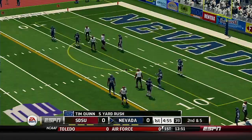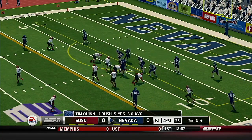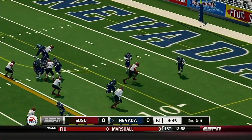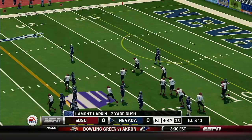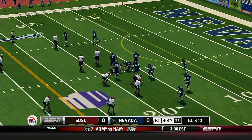Nice run there as they work the outside. Nevada has got a guy that statistically is leading the conference right now, and he has got the attention of everybody in the country, including the coordinators. Nice run to the outside. The thing I love about this guy is he can throw the ball, he can run it, and that's hard to stop.